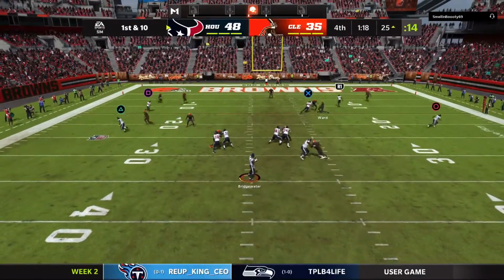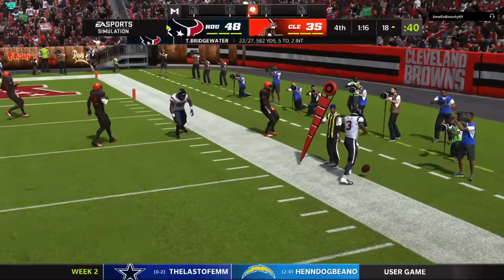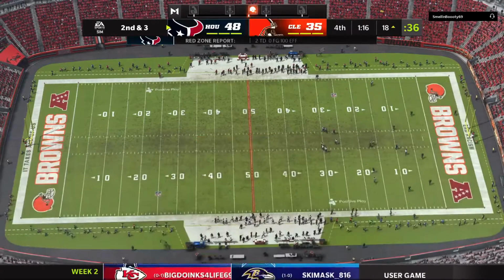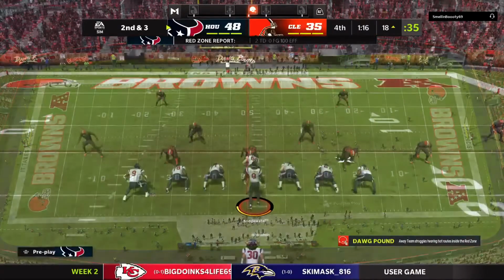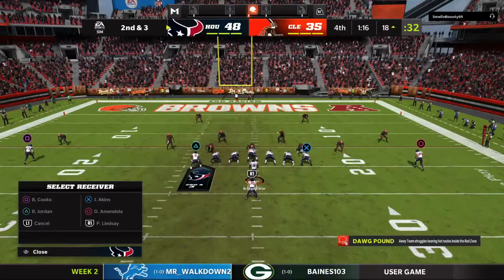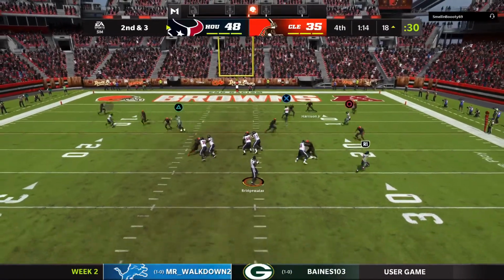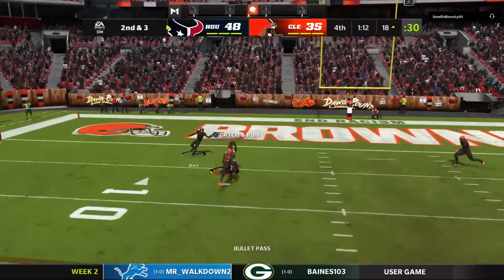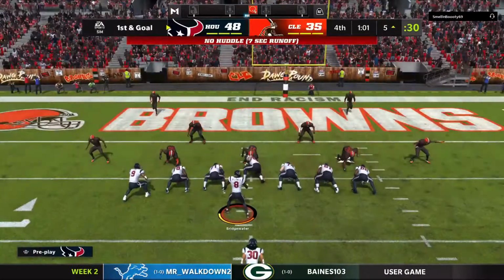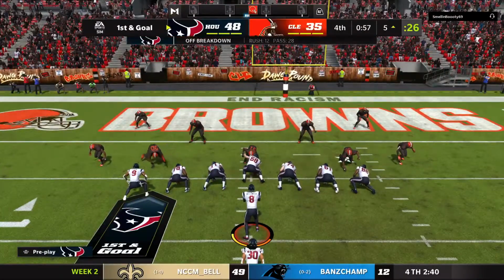Throwing, Bridgewater. He's got the hook up to Miller. And he'll go out of bounds in the red zone just inside the 20. 7 yards, the pickup there. Bridgewater again. And able to get him down, but he does reach the 5. Texans passing game in rhythm right now, picking up another 1st.